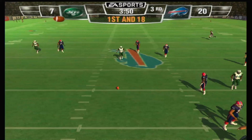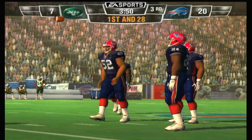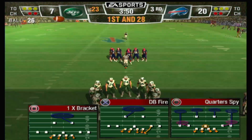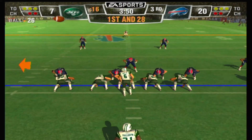And the pass falls incomplete. Looked like someone got caught holding. Here's the official call. On the offense, number 16. And it will come back. Penalty on the offense. One thing we've learned about this defense, it's hard enough to move the football against them. You cannot help them with these penalties.